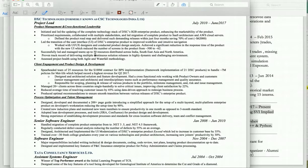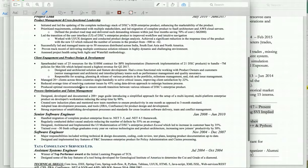Successfully led and managed teams up to 50 resources distributed across. So this shows global exposure, which is fine. But I wish we can see more of the quantification. So she has tried to do that at many places. Like reduced average time of resolving customer issues is a good way of putting it.